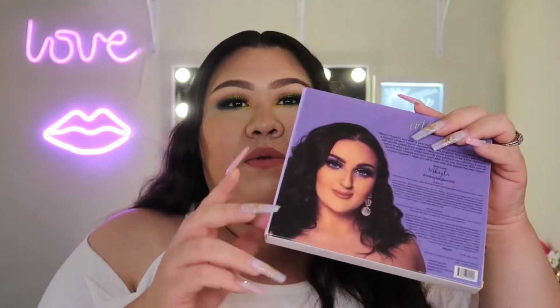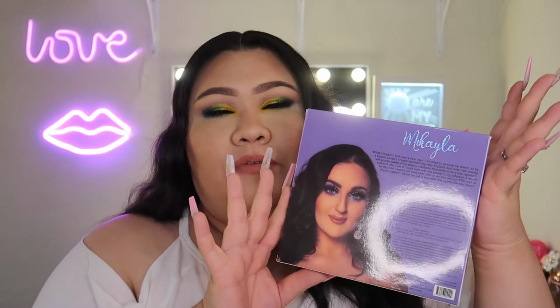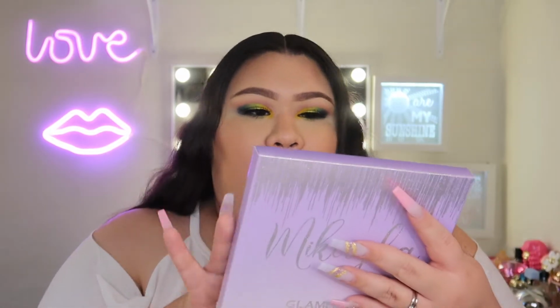So this is the box, and then this is what the back of the box looks like. It has a picture of her, and then I'm gonna read what it says here. It says, "What's poppin'?" I love the way she says that. "What's poppin'? Just over a year ago, I decided to pursue my dream to be a beauty content creator representing New England." I love that she reps her town. "And now I am sharing with you the palette of my dreams."